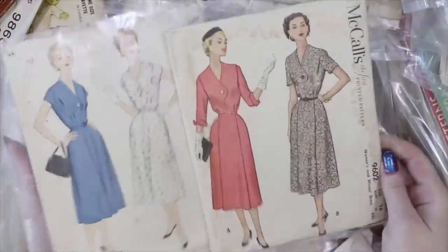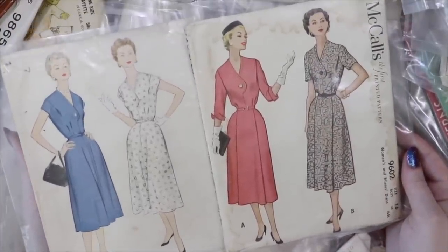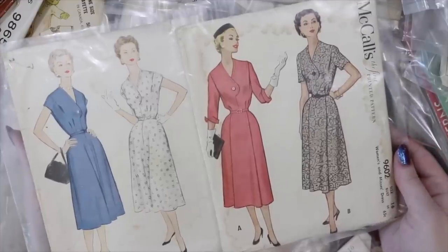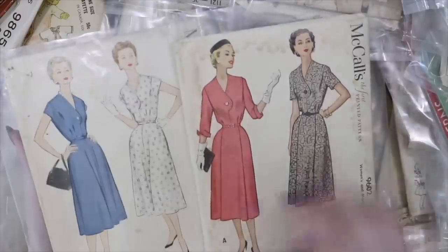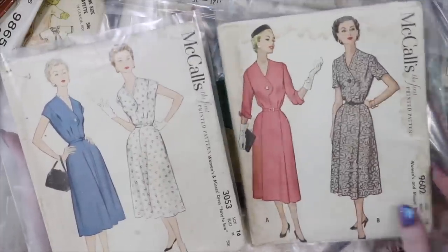Here are 2 patterns that are nearly identical, but one is 50 cents and one is 65 cents, so they're clearly from different years. They're both McCall's patterns. I think she sorted her patterns by brand to a certain degree, so that's probably why these 2 were so close to each other. And they both have tucks in the front and this little kind of lapped button portion, which is interesting, and they're both size 16s.